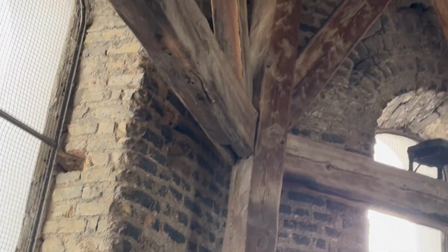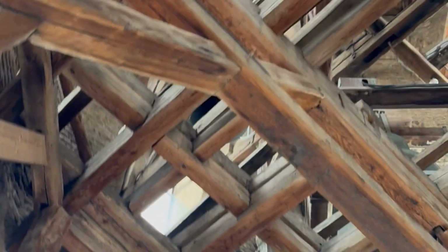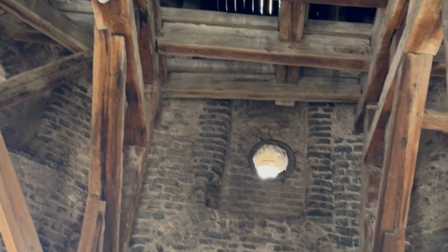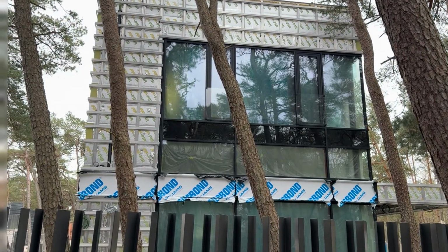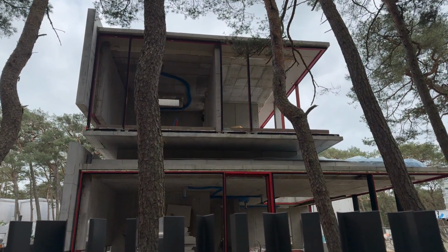So, footings, they reckon date back to the 13th century. The bell, possibly 350 years old, forged. The structure in here is just incredible. See the HRV system.